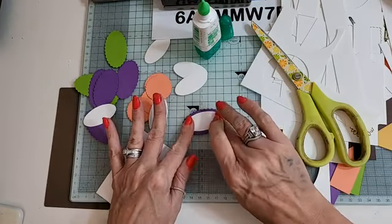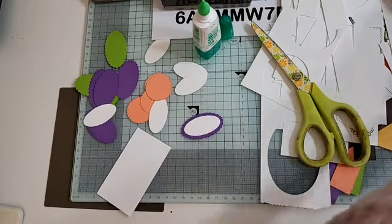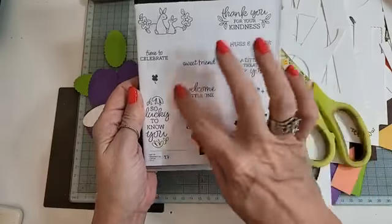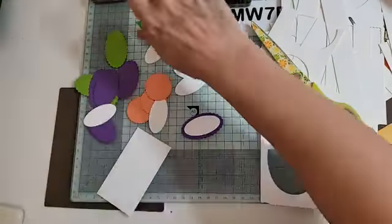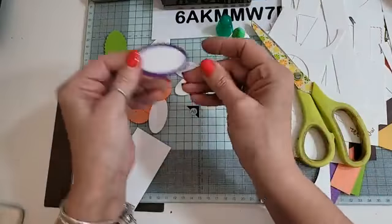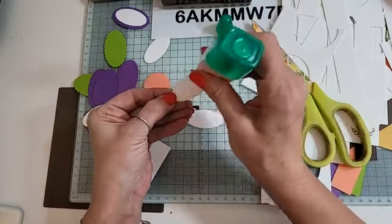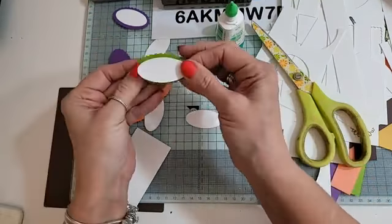Now the stamp set for these is just gorgeous. Look at these. But you don't have to put these sentiments on. You can put lots of different ones on. So then you can have a stamping session as well. So what we're going to do is we're just going to stick some of these on. And then these are all ready to go on projects.